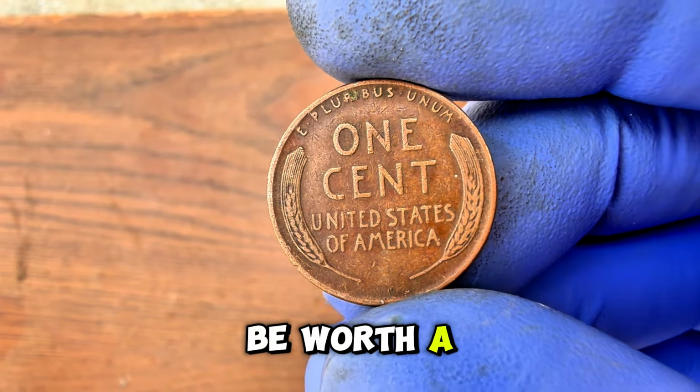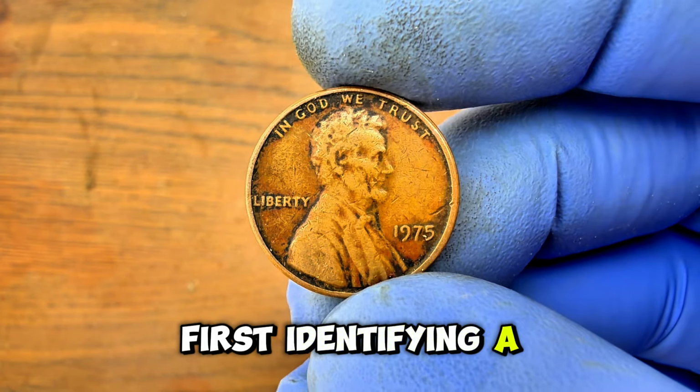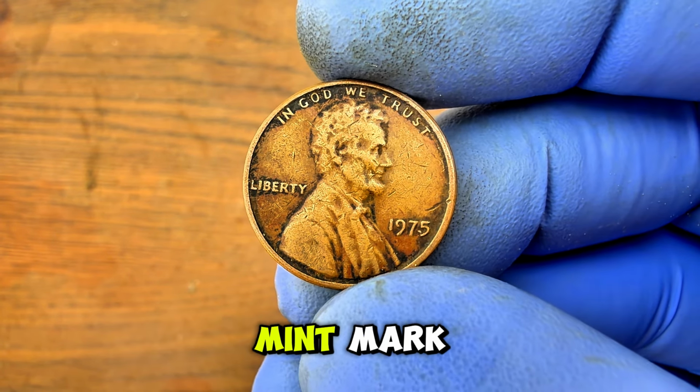Before we dive into how to identify them, ask yourself one bold question: when was the last time you really looked at your pocket change? Because Dan's life changed in a single moment of curiosity. Now let's reveal what he didn't know yet. First, identifying a potentially valuable no-mint mark Lincoln cent begins with the mint mark, or lack of one. If there's a D or S it's not the coin we're hunting.